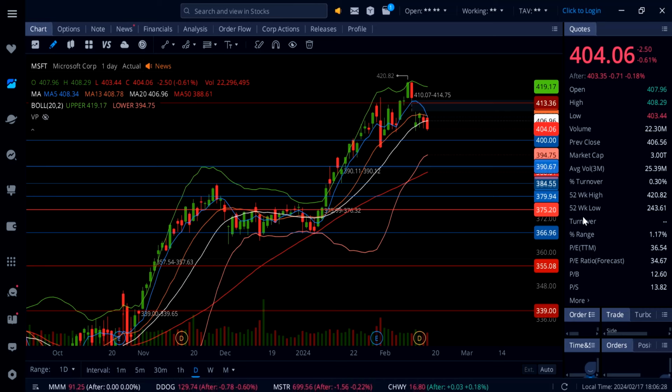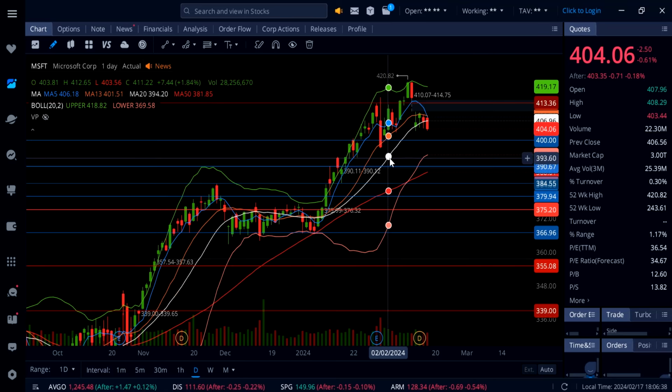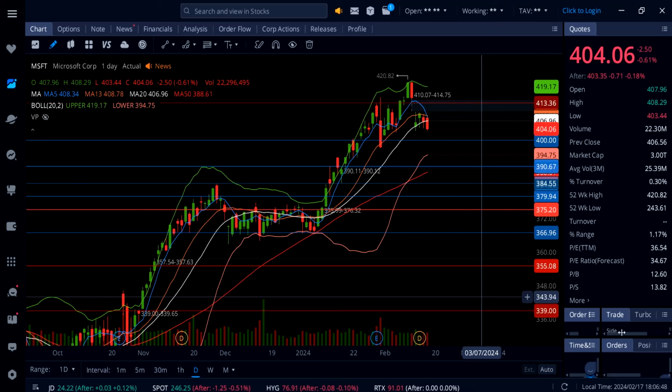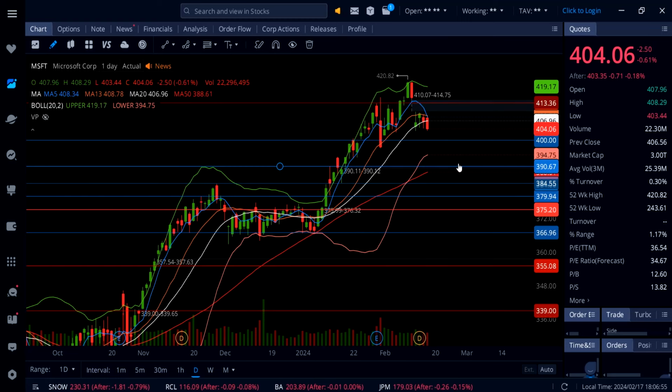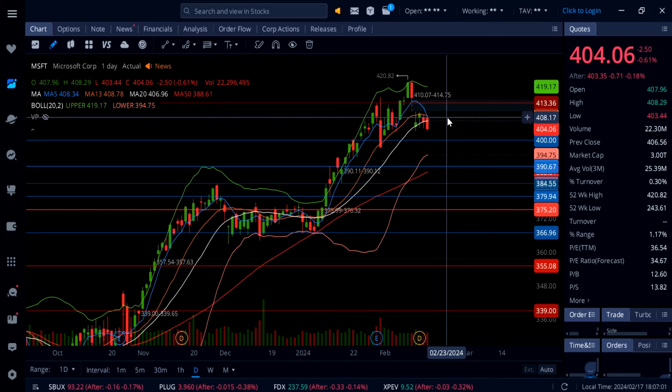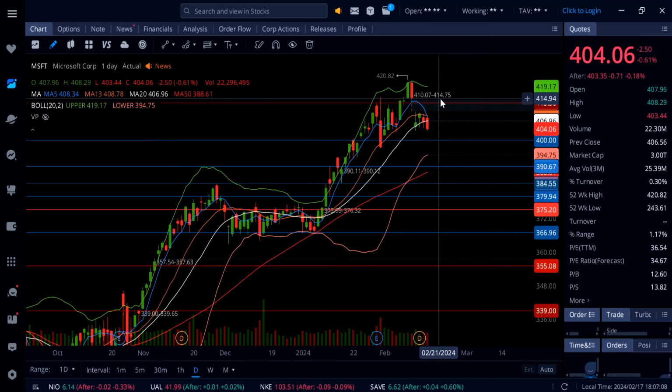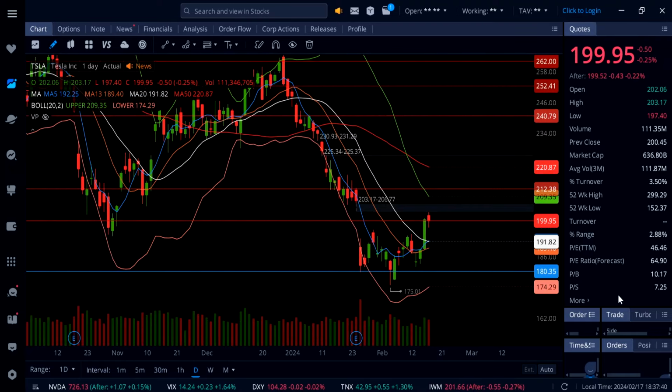On Microsoft, it's down 0.61%, and whenever you see big names like Microsoft trading under the daily 20-day moving average, and also a big name like Apple trading under the daily 200 SMA, that is not a bullish indication for the market, guys. Now going into next week here on Microsoft, next strong support down here at 394, and then this gap 390. To the upside, Microsoft will find strong resistance right here at 407, and above that we could see a move up to 410, and then we can talk about this gap getting filled at 414.75 on Microsoft.